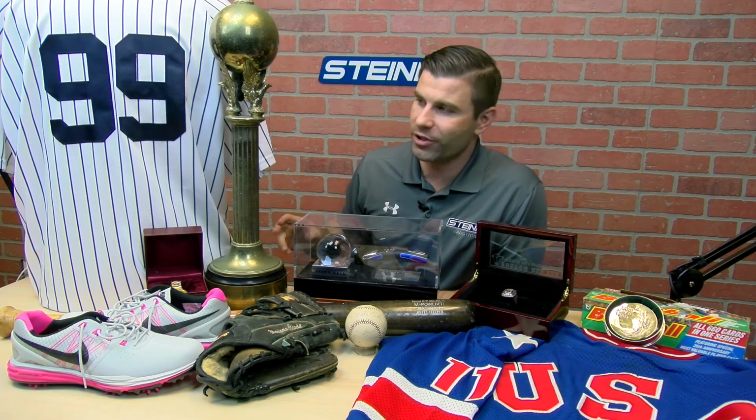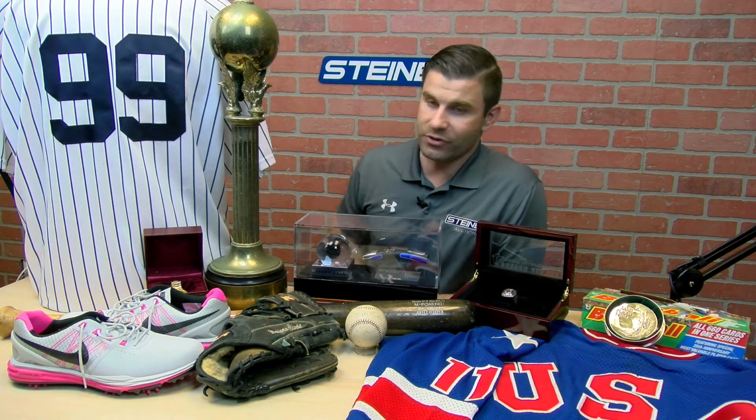They only did this award for a few years. Very little information on this award. Very rare. It's been in the Williams family ever since it was received by Ted or shortly thereafter. 1941 award. Now, in 1941, Ted Williams hit .406. He didn't win the MVP. Joe DiMaggio had a 56-game hit streak that year, so he was crowned the MVP.